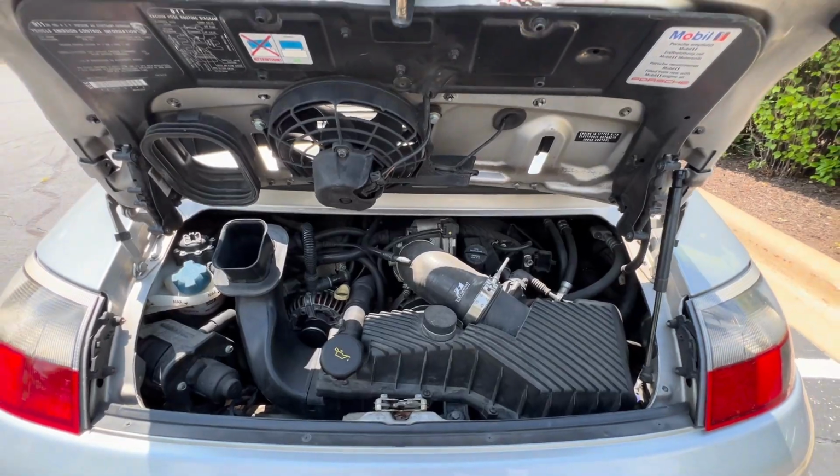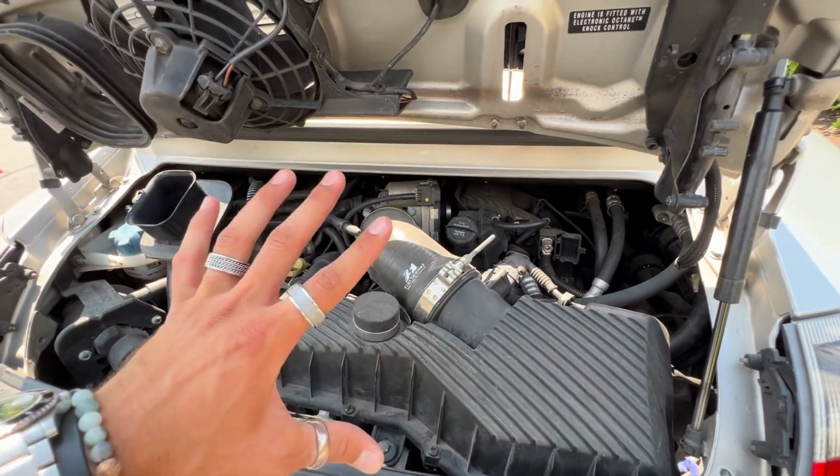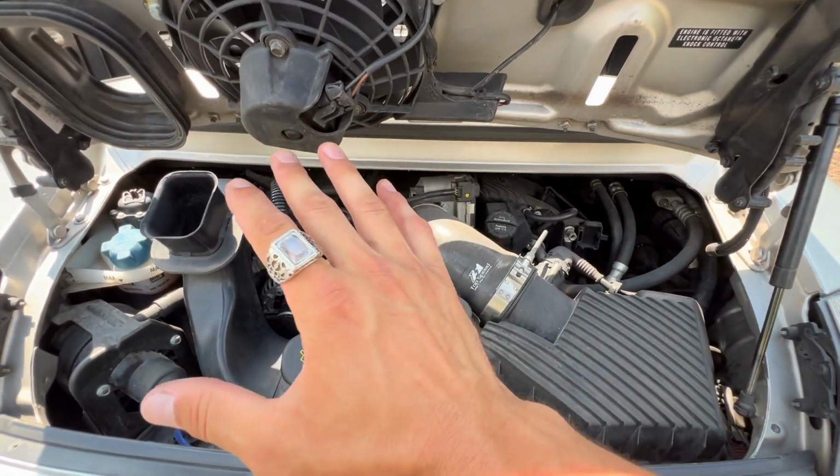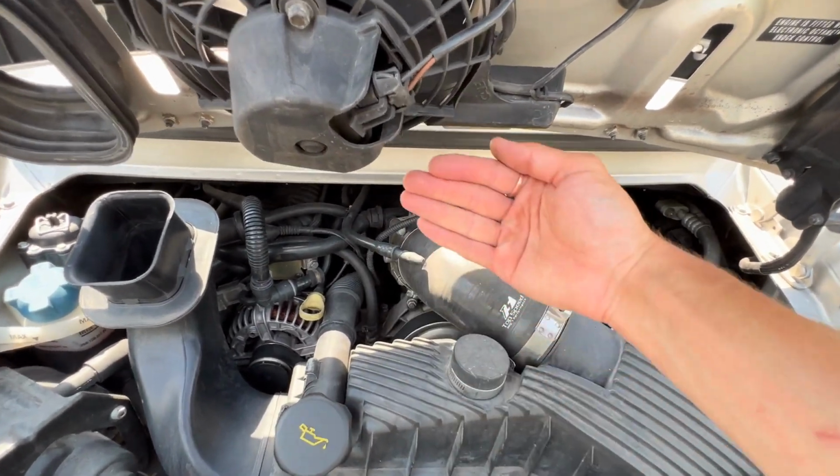You get a 3.6 6-cylinder engine. It's insanely difficult to work on. I'll talk about that in a second. I did the air oil separator, and you have to pretty much take off the intake plenums, a whole lot of stuff to get to the back.